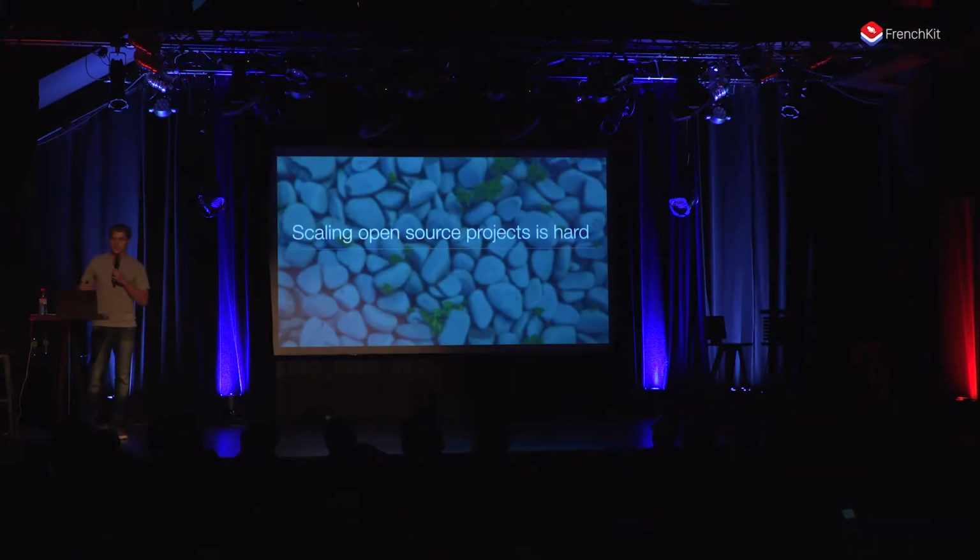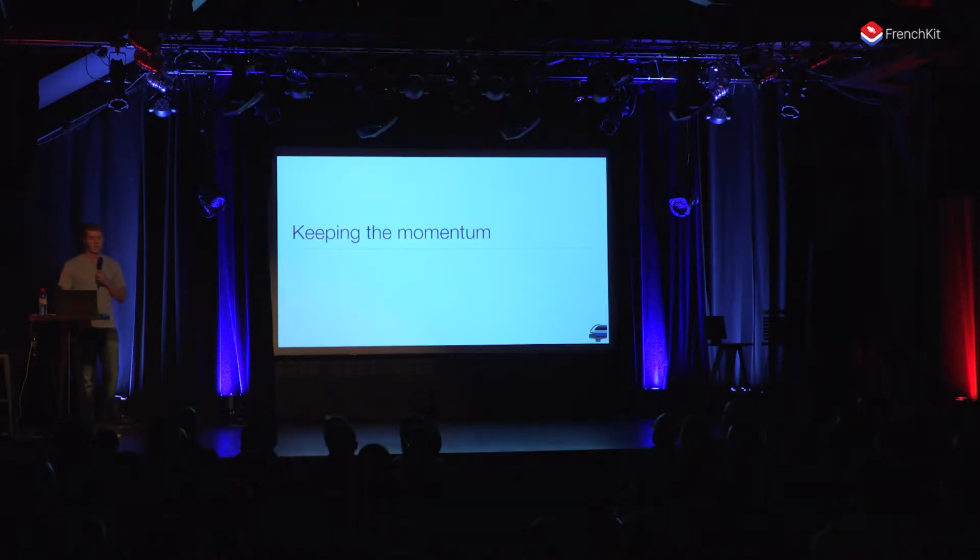So in the first section of this talk, I want to quickly talk about what challenges you will face as your project grows. And the second part of the presentation will be about solutions you can apply to your own project. So let's start with the project momentum.